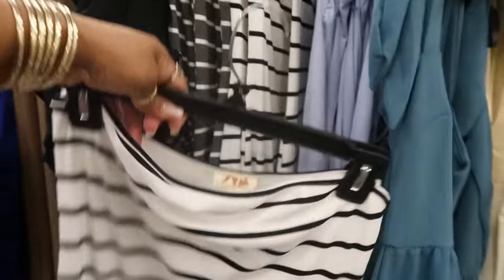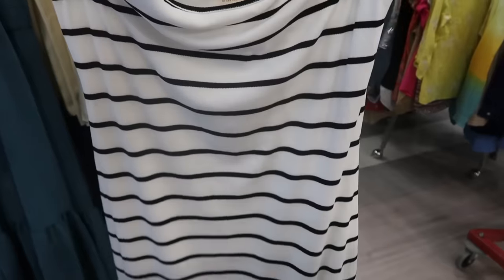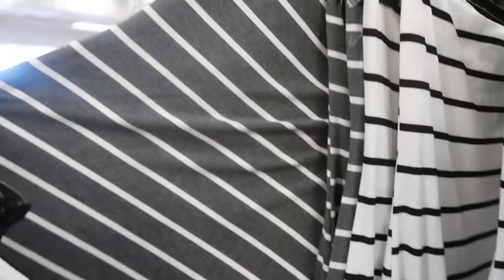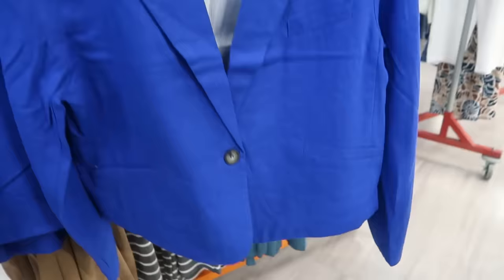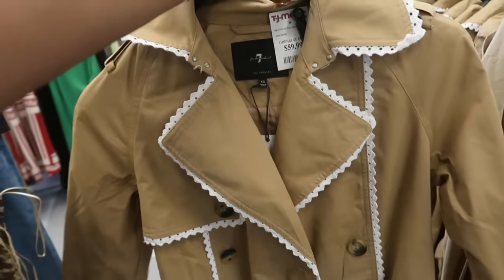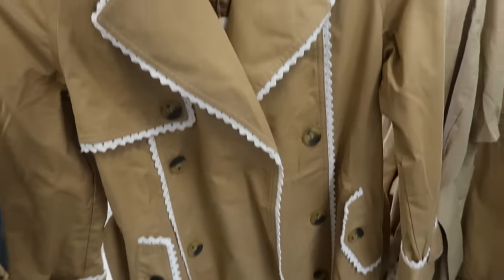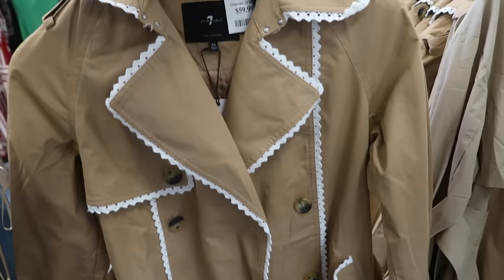What are these? Dresses? Yep. In the black and white stripe. How much is that? $17. By See You Monday. And they also have it in gray and white. And there's also a blue blazer by Rachel Zoe for $30 with one button. Did we see this? I think we saw this last fall. I do remember the little lace detail. Well, it's back for $60, by For All Mankind.